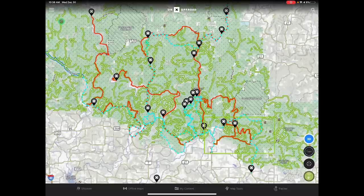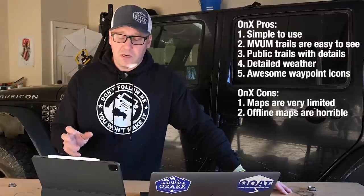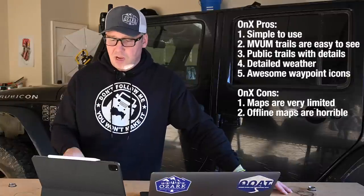In Gaia, I can select this entire area and just download it in one download and be done with it. If you want to download entire sections, like on a 10-day trip like we did to Colorado, I was able to do that in about three downloads in Gaia. That probably would have taken me 50 or more little tiles to get that information for Colorado. And that's just not cool. That's just not okay with me.